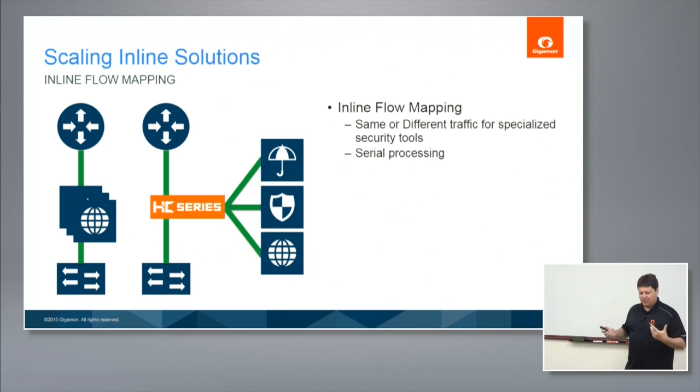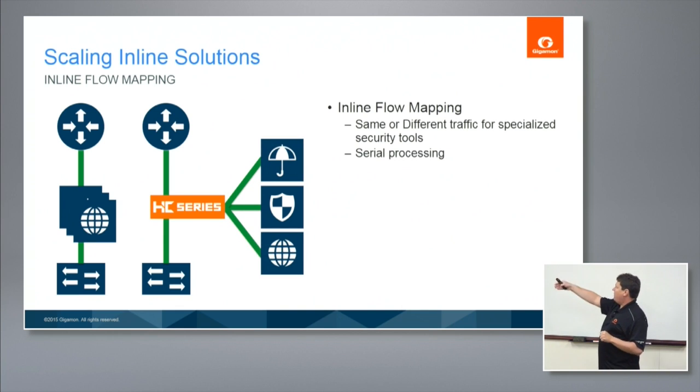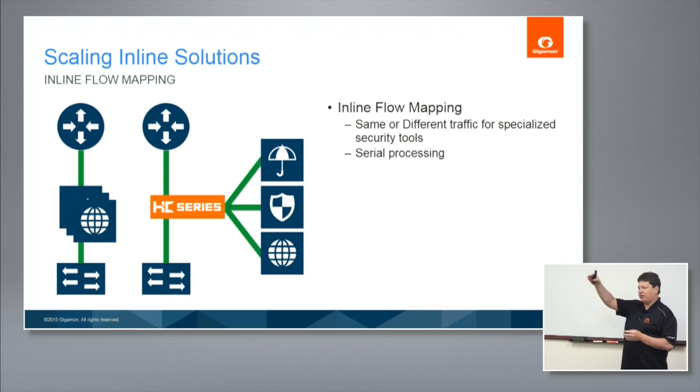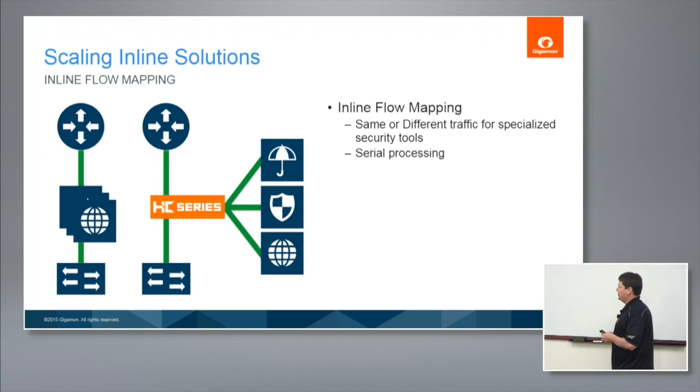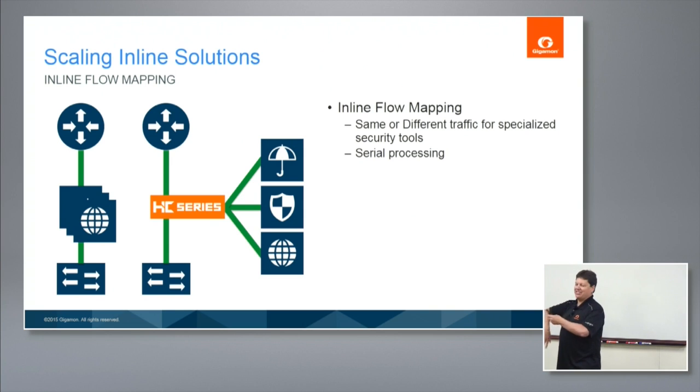Well, the same basic principle applies, so that what we can do is send different traffic to different tools, or we can serialize them and send the same traffic to multiple tools in line. So your network, instead of having 3 points of failure in this case, still has us with the bypass protection. So your 1 point of failure that's bypass protected, and then we can distribute the traffic across the 3 tools safely.